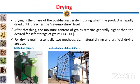If we do not perform this component of post harvest, you will definitely lose a good amount of your crop, because moisture is a very important component for microorganisms as well as insects. If you have a favorable amount of moisture for the insects, the insects and pests as well as microorganisms will definitely affect your crop and your seed. So make sure to dry your seeds before storing.